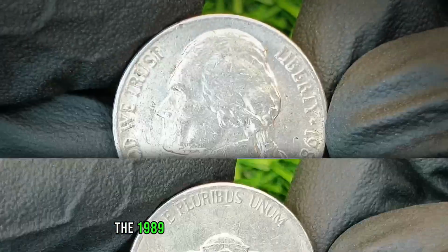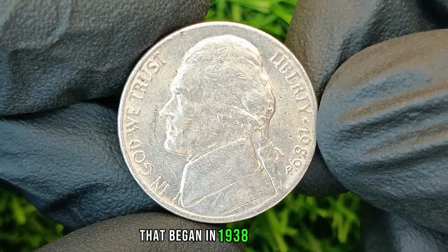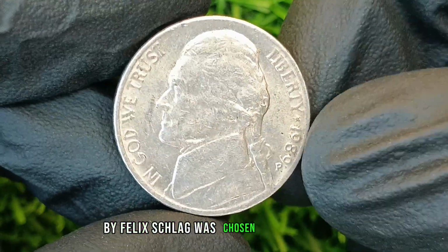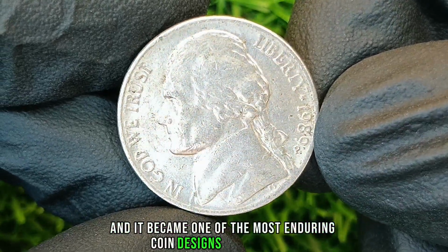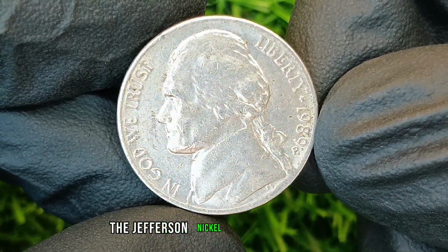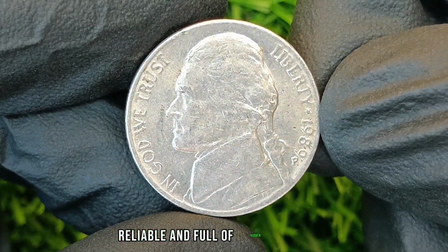The 1989 Jefferson Nickel is part of a long and proud lineage that began in 1938. The design by Felix Schlag was chosen for its simple beauty and balance, and it became one of the most enduring coin designs in U.S. history. The Jefferson Nickel tells the story of America itself, steady, reliable, and full of hidden strength.